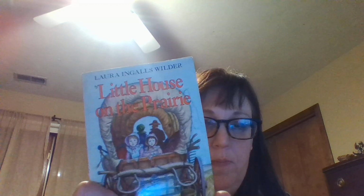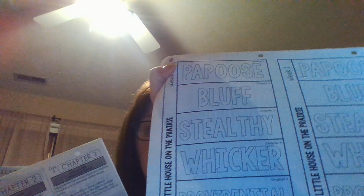Little House on the Prairie Chapter 2. So, we want our book, we want our trifold, and we want our vocab sheet. So make sure you get all three of those. We're going to use one of our other papers, Moving Then and Now, on a different video that you're going to get that talks about covered wagons. But for now, just these three.